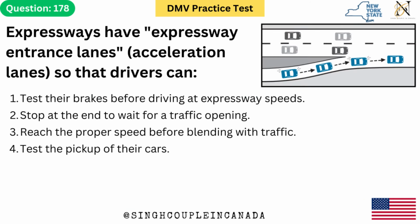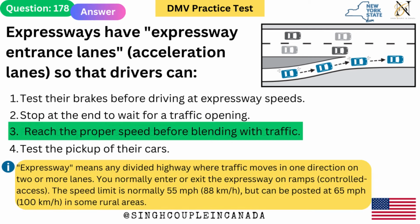Question number 178. Expressways have expressway entrance lanes, acceleration lanes, so that drivers can 1. Test their brakes before driving at expressway speeds. 2. Stop at the end to wait for a traffic opening. 3. Reach the proper speed before blending with traffic. 4. Test the pickup of their cars. The answer is 3. Reach the proper speed before blending with traffic.